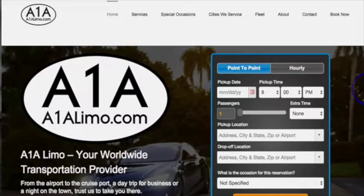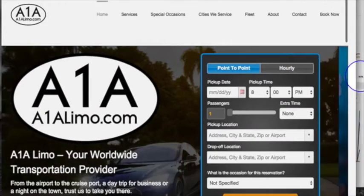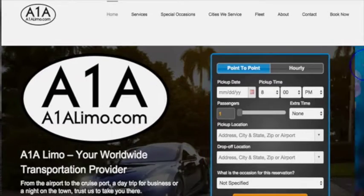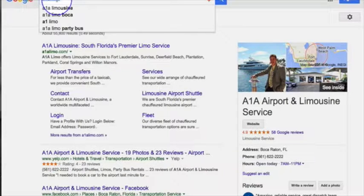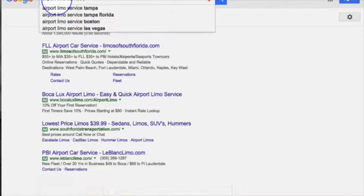It's also mobile friendly, which means when they go on their phone, it's optimized. You can always tell if a website is mobile friendly or not. Just a little bonus tip, if you shrink your screen down to this size and it comes up like that. And so if we type in some other keywords, let's say airport limos, limo service, West Palm.